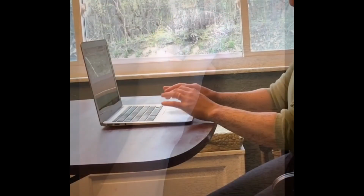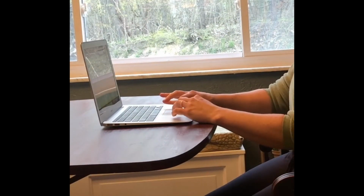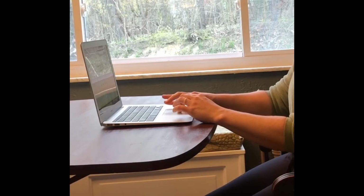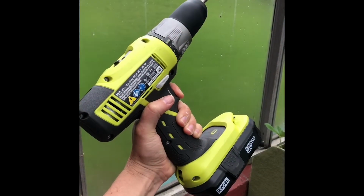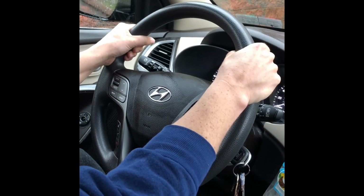and function properly. Poor ergonomics when using a computer can contribute to symptoms, especially if your wrists are resting over the sharp edge of your keyboard or desk as shown in this video. However, there are many other common activities that may be contributing to your condition, such as prolonged smartphone use, frequent use of power tools and hand tools, and sustained tight gripping.